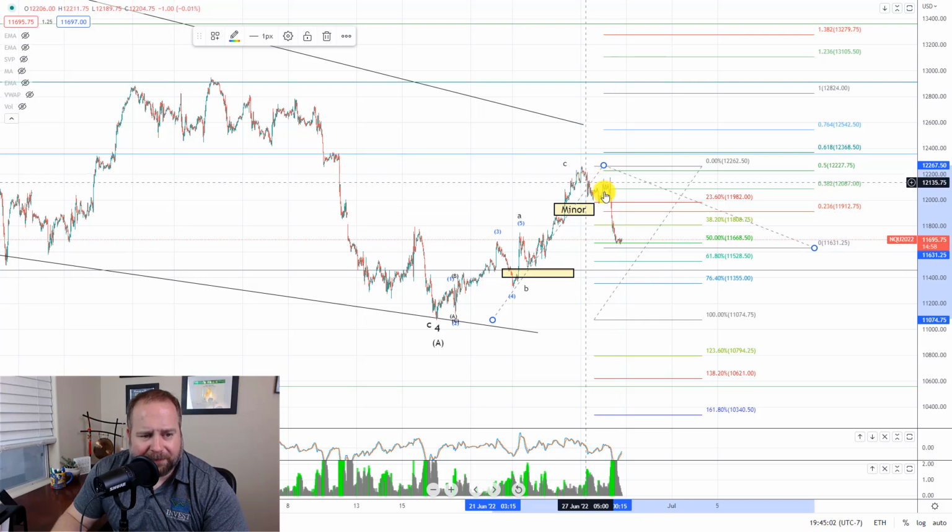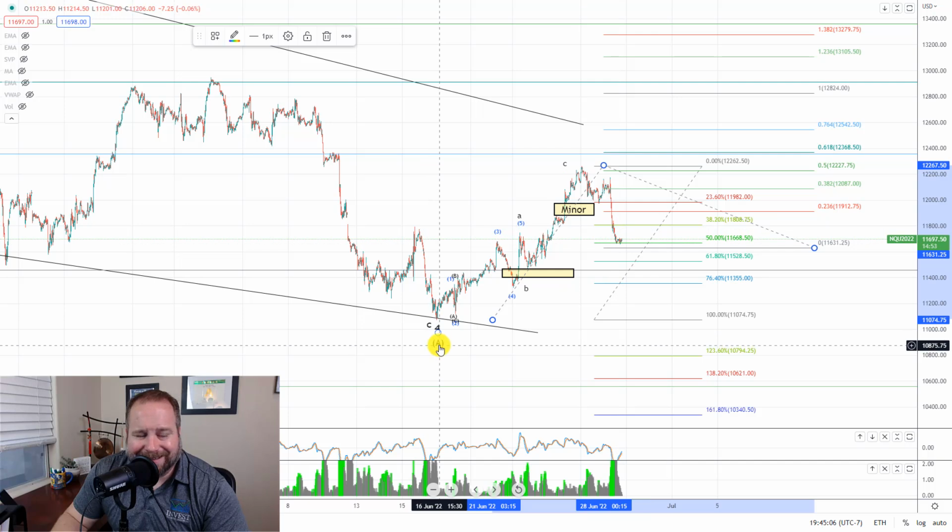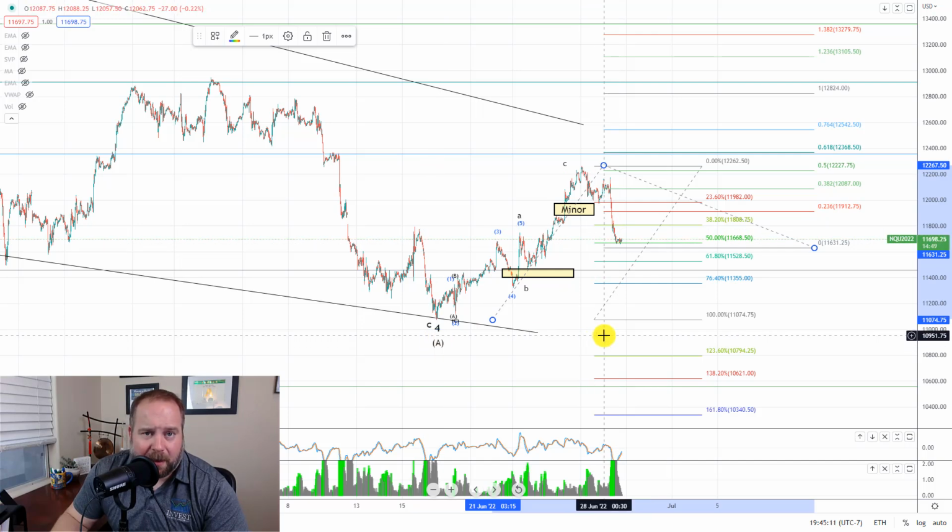Now, again, if they do decide to move directly lower on the NASDAQ, we would count that as an extension of A, or potentially a low for the bulls to build off of to try to make a bullish run from there. But again, the bulls are running out of room on both charts, so the bearish counts are looking much more likely at this time.